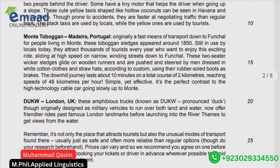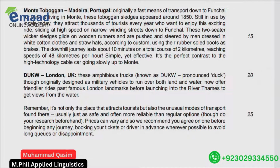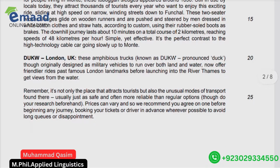DUKW, London, UK. These amphibious trucks, known as DUKW, pronounced "duck", though originally designed as military vehicles to run over both land and water, now offer friendlier rides past famous London landmarks before launching into the River Thames to get views from the water. Remember, it's not only the place that attracts tourists, but also the unusual modes of transport found there, usually just as safe as, often more reliable than, regular options.